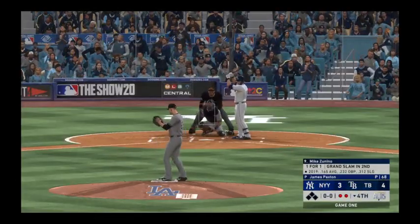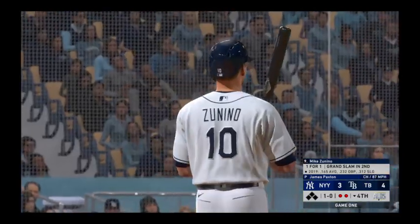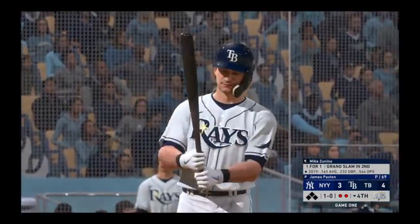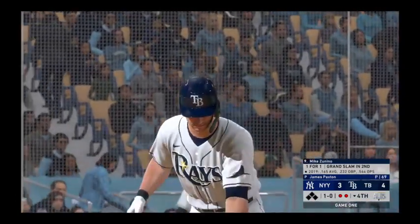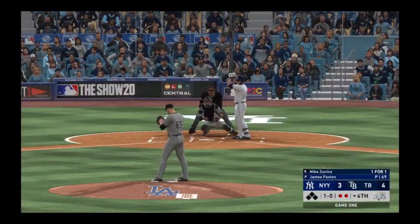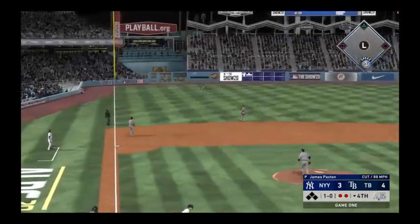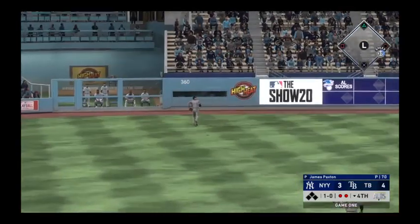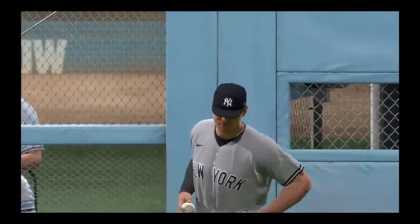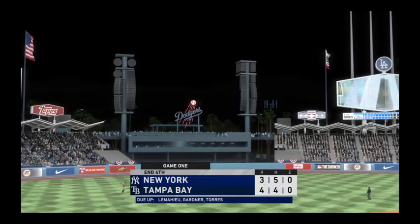Here now is Mike Zunino. As the first pitch to him is a changeup that can't find the zone. It's ball one. Perhaps he can drive another one out of the park just like he did back in the second. Now the 1-0. Pulled high in the air out to left field. Stanton giving chase. He tracks it down, and that will end the inning. Down in order go the Rays, but they hold on to a 4-3 lead.